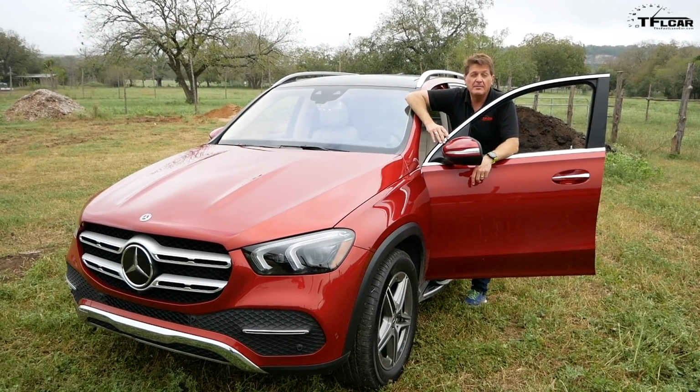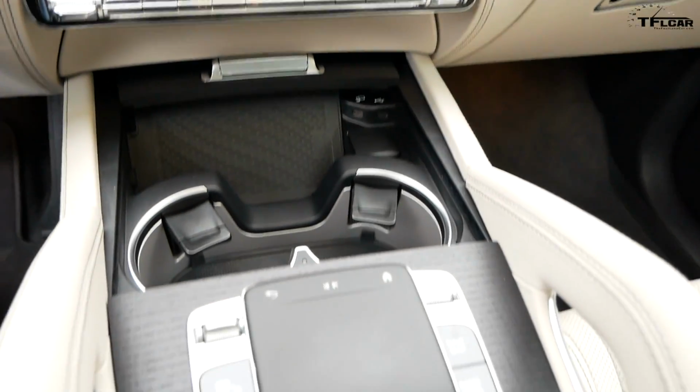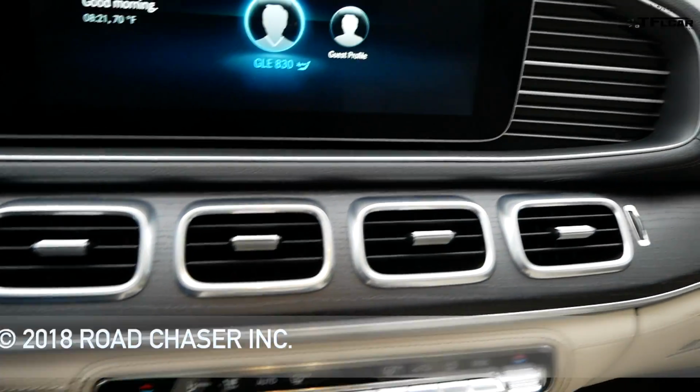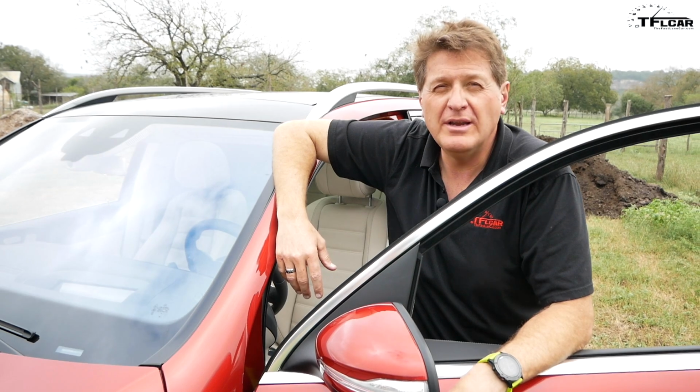So let's talk some numbers. 0 to 60, according to Mercedes, is 5.5 seconds. How much will this bad boy cost? Well, that has yet to be announced. And when will it be available? Spring of 2019, because this is, after all, a 2020 model.